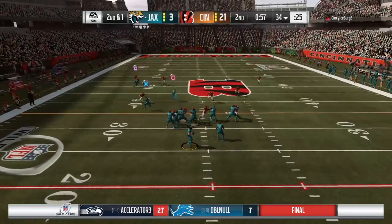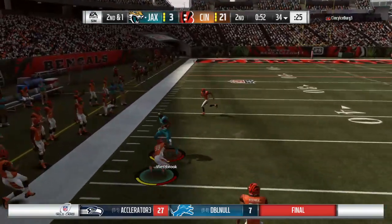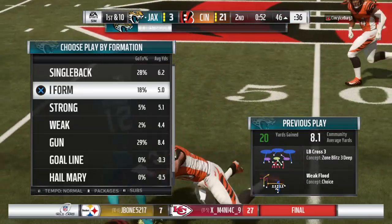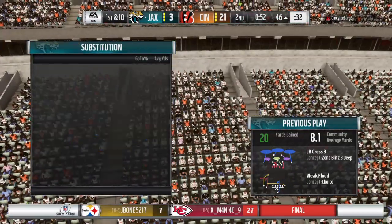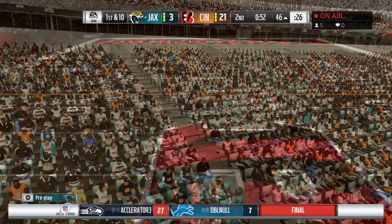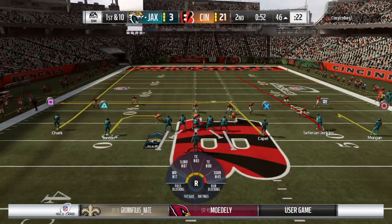Here's Watson now on second down. A throw left side, complete to his receiver, Westbrook. And he'll take this to the other side of midfield before going out of bounds. A good pickup there of 20 yards. This offense finding its legs now. Here's another 1st and 10.